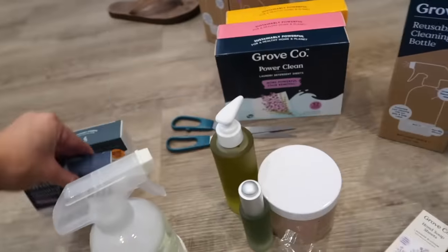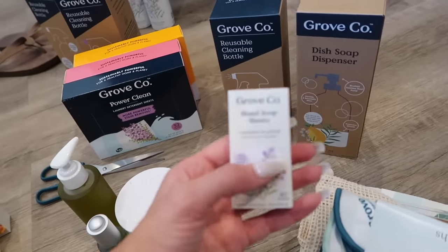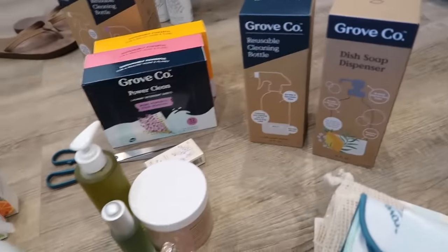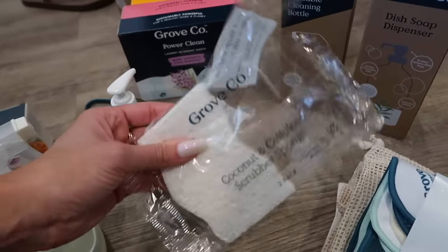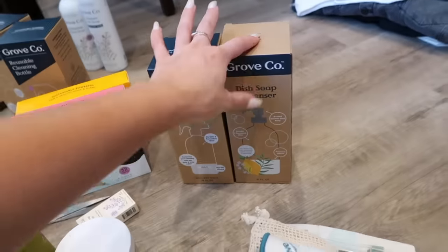And then I also got more of the cleaner sets. So that's another lavender one. This is hand soap sheets. I'm actually really excited to try these. That sounds so fun. And then they also sent over some sponges, which I have one on the counter already. I'll show you guys in a minute. A dispenser I need to fill up with soap.